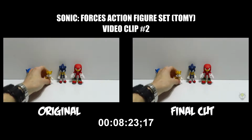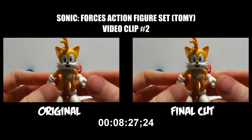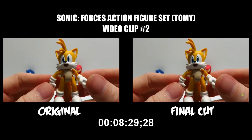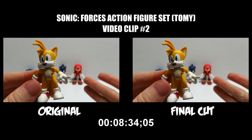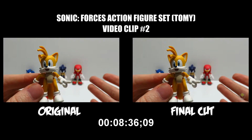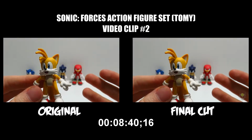Okay, so let's take a look at Modern Tails, because this one, ho, boy. You may have noticed already the real problem with this one. Oh my goodness. Okay. I can understand what they were going with here, trying not to limit the articulation with the figure, even if it is your basic 4 points of articulation.